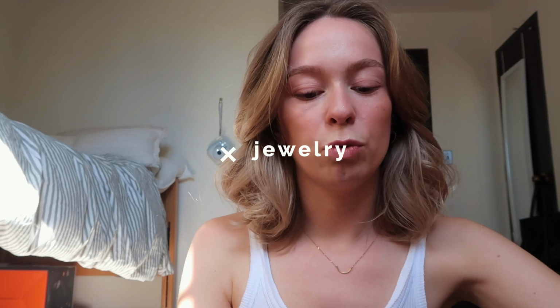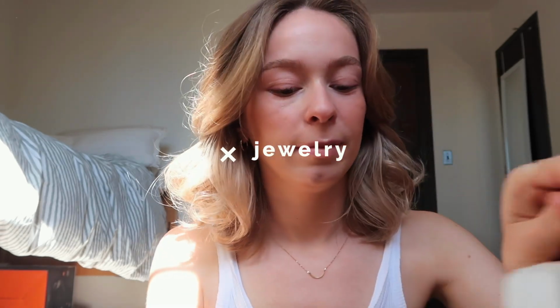So now that hair is done, I'm gonna put on some more jewelry, I think. I just have some fun rings, and I have a simple necklace. It's actually a friendship necklace for me and my friend Olivia. She has the other half of the circle. And I just have my plain old hoops that I wear all the time.